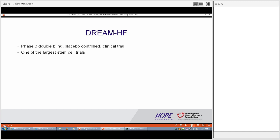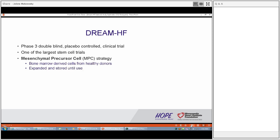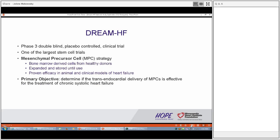So DREAM-HF is a phase 3 double-blind placebo-controlled clinical trial. It's one of the largest stem cell trials of its kind. It utilizes a mesenchymal precursor cell, or MPC strategy. MPCs are bone marrow-derived cells from healthy donors. They're expanded up and stored for later use. They're available off the shelf, essentially. And there's proven efficacy in animal and clinical models of heart failure and myocardial injury.